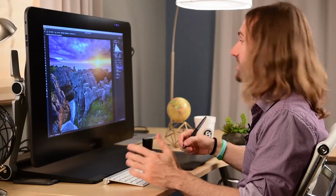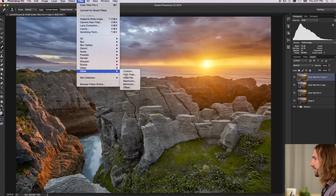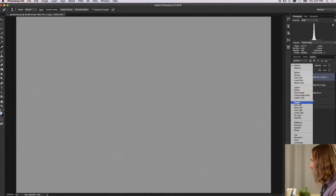So now that we've addressed that, it's time to start with the next step. And at this point, I can go either way. I can do more color correction, or I can start working on the sharpening of this image. The first thing that I want to do is do my global sharpening with a high pass filter. Since I baked this all into a single layer, I can duplicate it. And I can go ahead and say Filter, Other, High Pass, and do our usual 3 pixels. I'll go ahead and set it to overlay mode.